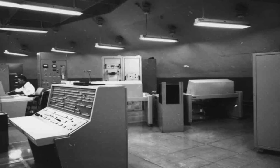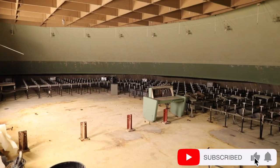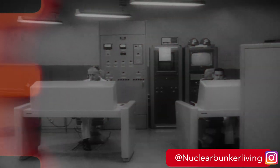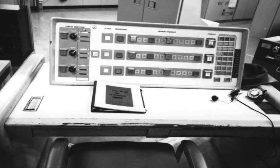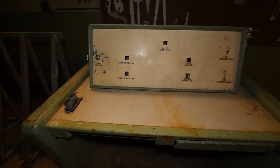The full suite of instrumentation required for nuclear annihilation was all housed in the operations room of the control dome. Missileers would remain vigilant behind the computer consoles around the clock, ready to deploy their thermonuclear arsenal. And this particular control dome measured 50 feet high and 100 feet in diameter.